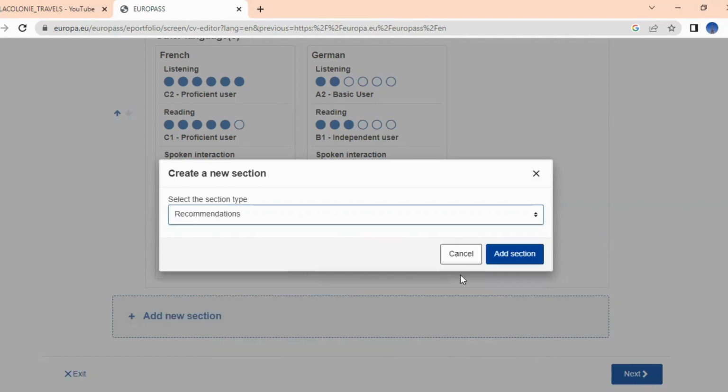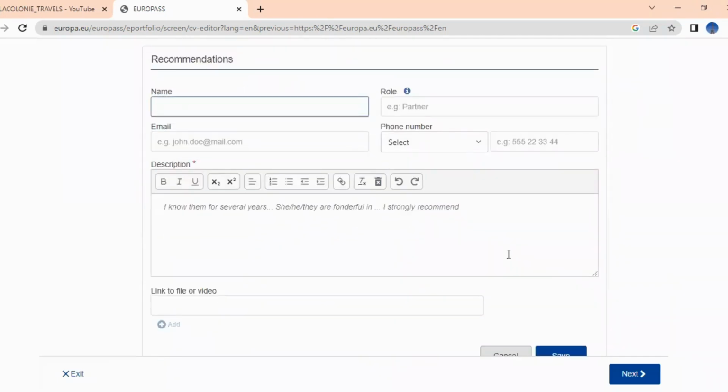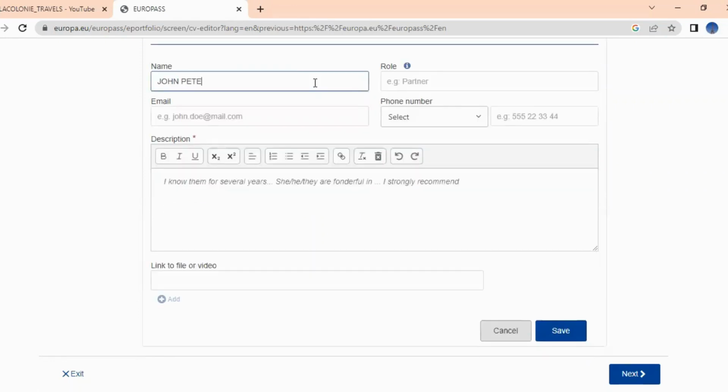Let's take, for example, you click on recommendation and add session. For recommendation, it's going to ask you to add the name of the person, maybe from your university or from your place of work. John Peters. What is the role of the person? Manager. What is the email of the person? You can write John Peters at gmail.com. Remember, this is just a demo, so you don't really have to put a lot of things.